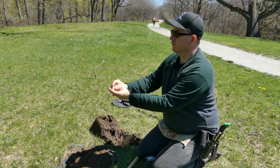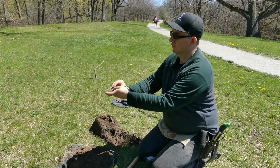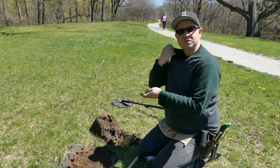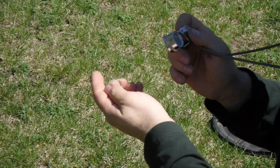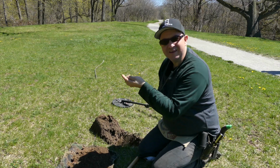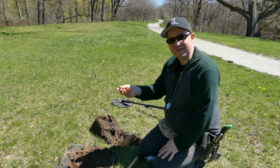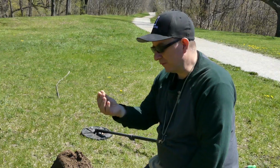All right, so I can see it's a fishy. And with my bad eyesight, I can't see the date, so let me pull out my glasses. There it is. Okay, so let's see what this is. Nice, it's a 1917. All right, 1917 fishy, and that little tiny piece of iron, which was giving me that scratchy signal. So that's cool. One silver for today. Hopefully many more.